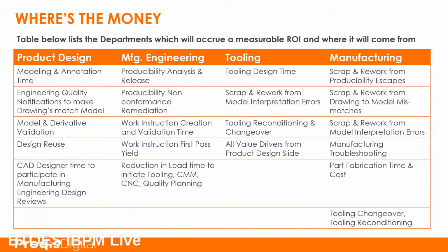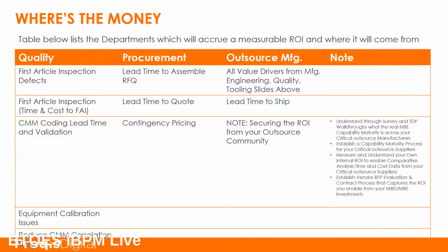So as you then look across product design, manufacturing, tooling, engineering, you might want to grab a screenshot of this, because these are some of the other areas where you can achieve ROI. And once again, if you want evidentiary ROI, you want to know what real clients have gotten for each one of these things, reach out. If you want to know how to calculate it, reach out. If you want to know what critical process and application capability is required, reach out.